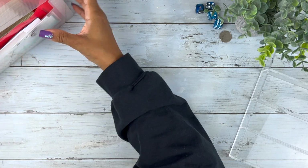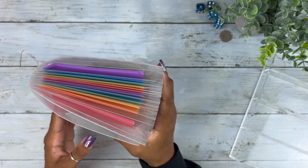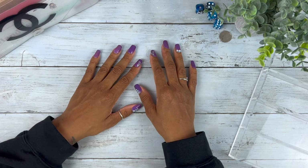Ooh, this thing is thick. There's no way all of this could fit in a binder. That's why I don't have a challenge binder. I have a challenge accordion because I cannot fit all of this in a binder. No way. I have like 1,000 challenges.